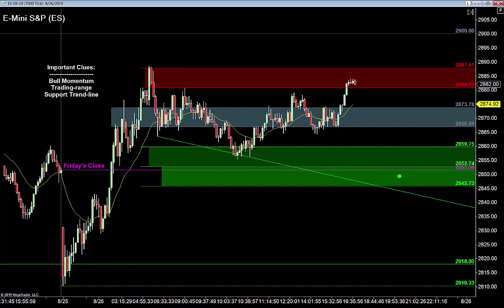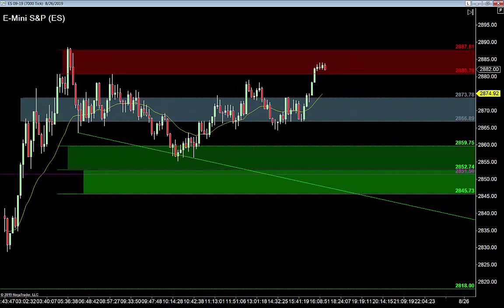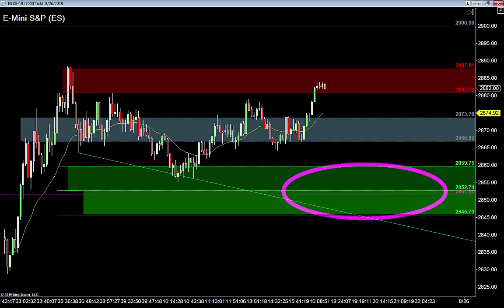So I've got my eyes on that 28.51 area, but what I really want to know right now is: do we just sink, or do we come back and settle in? I think that's the big question right now. I want to buy down here. But one scenario is we just tank.